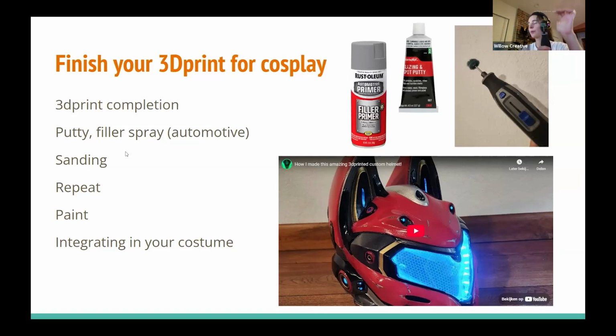I have a list of all these things in the presentation, so you can look it up later. And this is excellent for removing 3D printed lines. And of course, your regular sandpaper or mini sander or anything like that will work very well as well. I like to use these sanding sponges. It is very nice for sanding props and masks that are curved, so you can get a little bit more angle in than just the sandpaper.